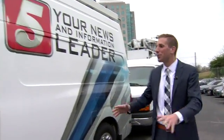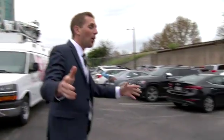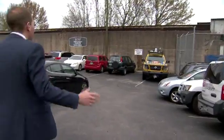Hey everyone, so I felt kind of bad that I couldn't actually show you what Channel 5 looks like, how the inside of a TV station works. So I wanted to bring you here. These are some of our live trucks that we keep outside of the TV station. We have a couple of other cool toys down here.